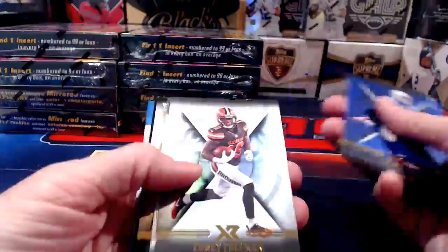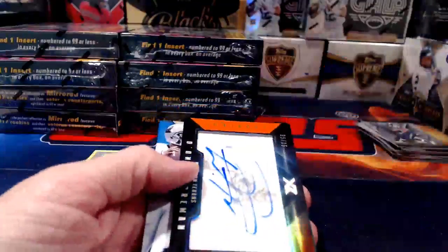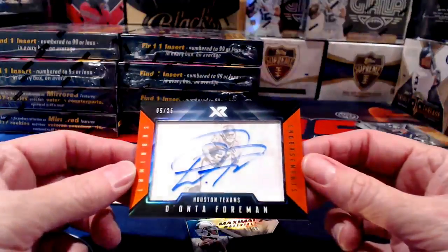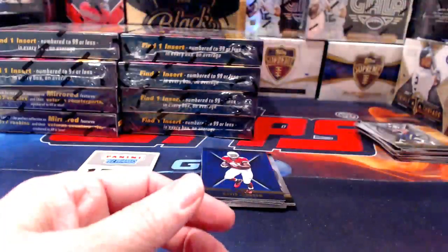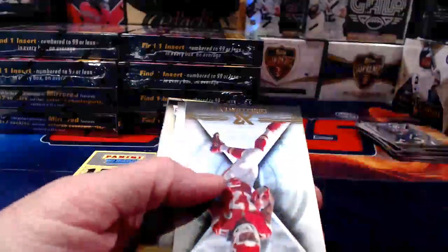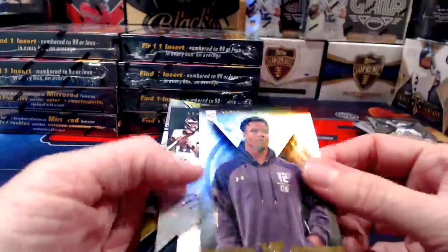Josh Malone, 299. T.Y. Hilton to 199. Reuben Foster. Oh, good, you got another Reuben Foster. And that one's not banged up in that upper right corner. Devontae Freeman for the Texans, numbered to 25. Cam Newton to 49 for the Panthers. David Johnson to 199. Mike Evans to 299. Well, I managed to flip him the wrong way. Justin Evans for the Bucs is our rookie there.